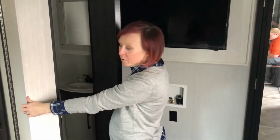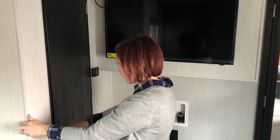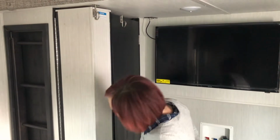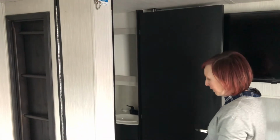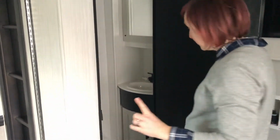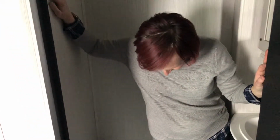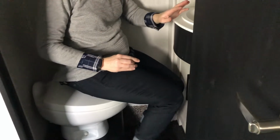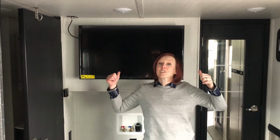So just to demo this out for you, I have unlatched both sides, and then you latch back in for use. Open it up. It's quite little, I will warn you. Even for me. So this might be the kids' bathroom, if you will. This also offers an extra entertainment area for those competing with the TVs.